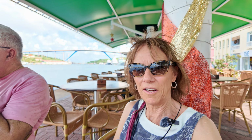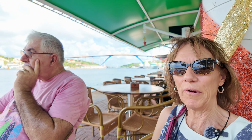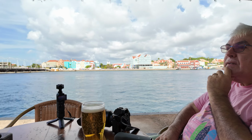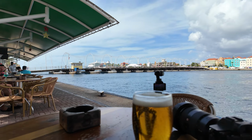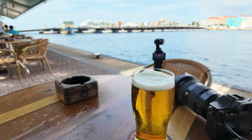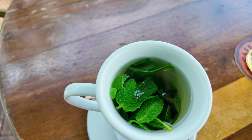Well, we stopped at this little cafe right on the water, and in front of us is the floating bridge, which is super cool. We're going to sit here and watch, and hopefully it'll open while we're watching it. Zarko's having a Heineken, and I'm having a fresh mint tea from Fresh Mint. That's kind of neat.